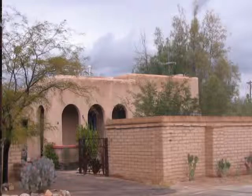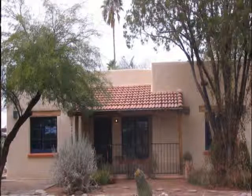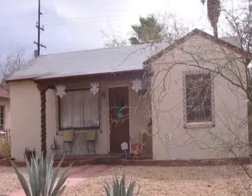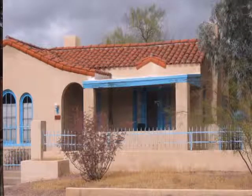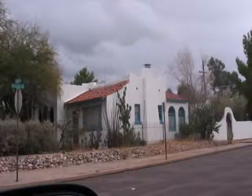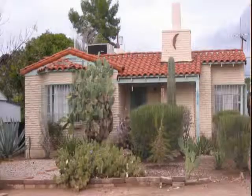We're in process of getting our historic nomination. We're trying to preserve these historic properties because this is Tucson's heritage. These houses were built just after World War II when Tucson was growing. A lot of them have very unique features. They're absolutely worth preserving. Once we get our historic nomination, that will help preserve somewhat.